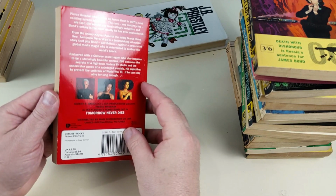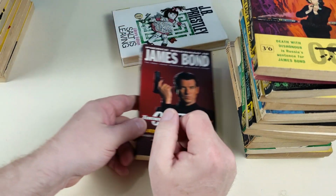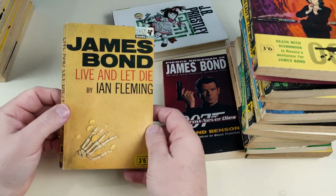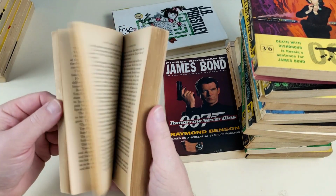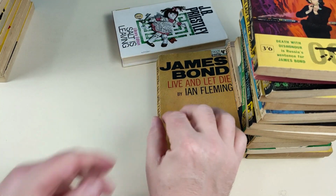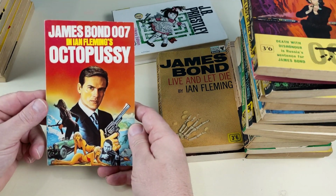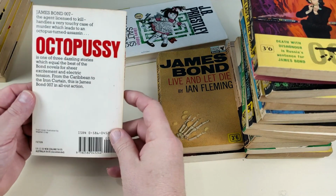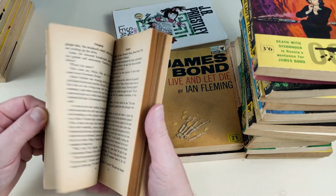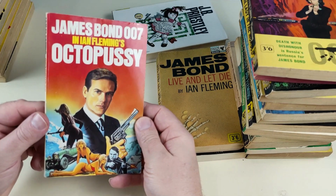The movie adaptation of Tomorrow Never Dies, I have already got this once again. It just came as part of a job lot, so I've ended up with extra copies of some of these that I've already got. I don't believe I owned this version of Live and Let Die. Not that I can remember anyway, but there he is. And then I definitely didn't have this one, which was the sort of semi movie tie-in to Octopussy. It came out around the time of the movie. Triad. Yeah, I definitely didn't have that one.